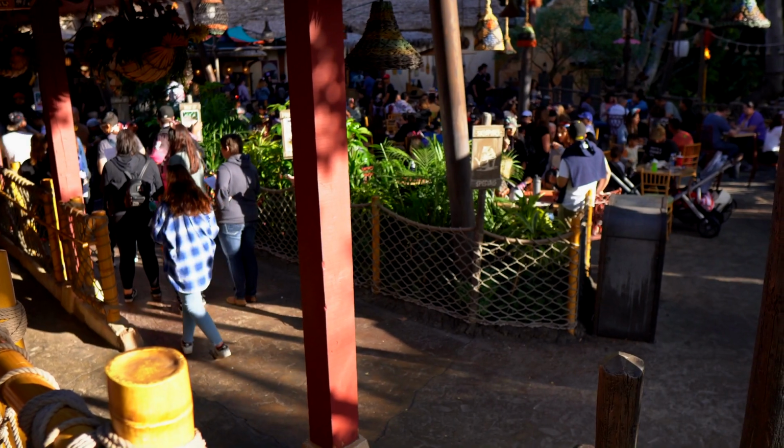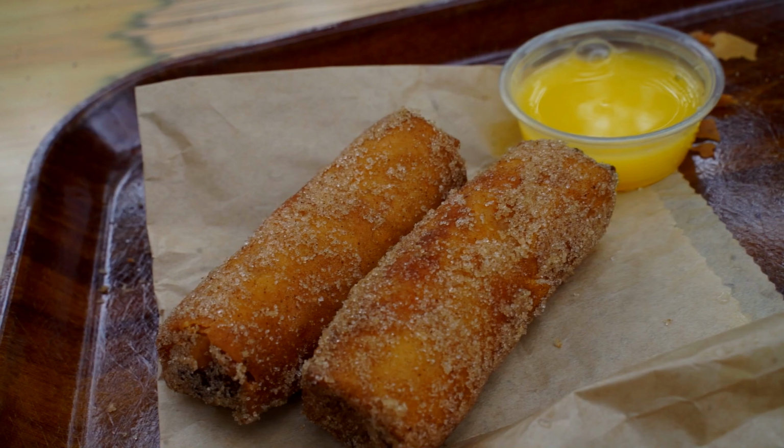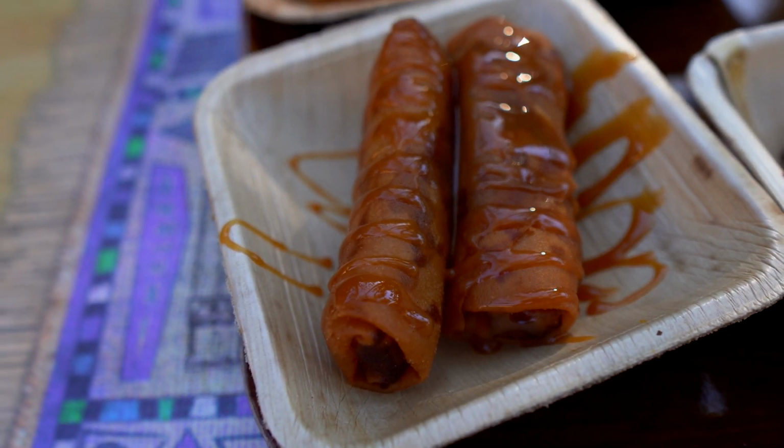I think I would have preferred the old pineapple lumpia with the pineapple dipping sauce. I think I prefer that. This is still pretty good, just not my favorite.